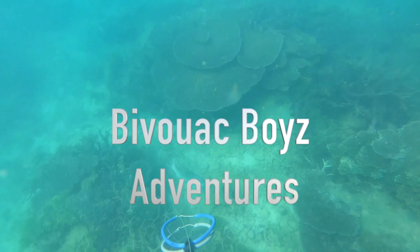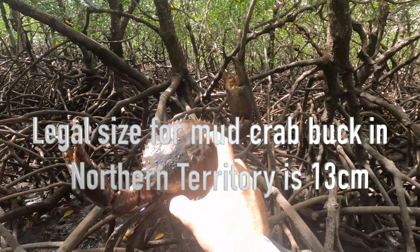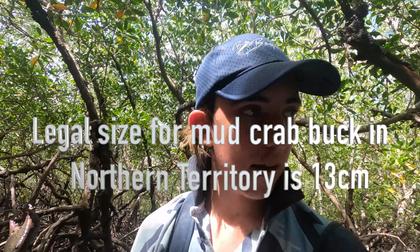There we go. Yes! We got him. Nice little buck. Let's go. Landed him. He's quite small. I'll put him in my bag for now. He feels quite full. I'll chuck him in the bag for now, but if I end up getting a bigger crab later, I'll probably let him go. But he's definitely legal. He's just a bit not on the huge side either way.